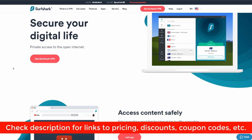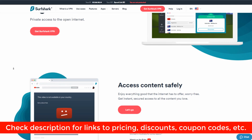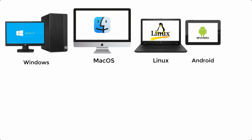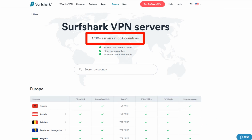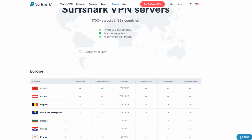So today I'll discuss not only who this VPN would be best suited for, but also reasons you may want to choose something else. Now, similarly to many other VPNs, Surfshark does support mobile and desktop use. Both platforms are very user-friendly. And currently they have more than 1,000 servers across 61 countries. This means most countries will have multiple servers they can connect to.